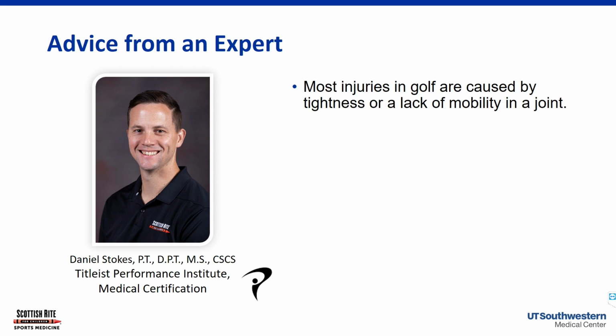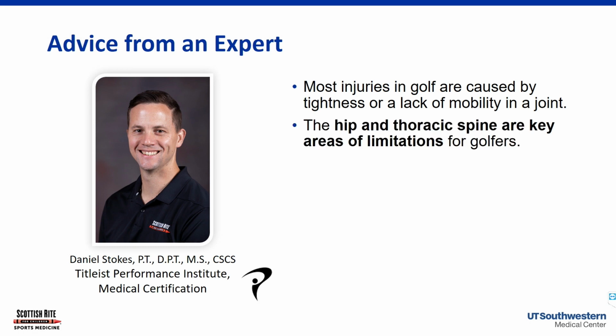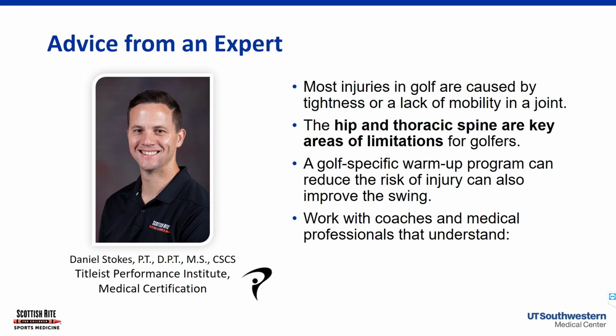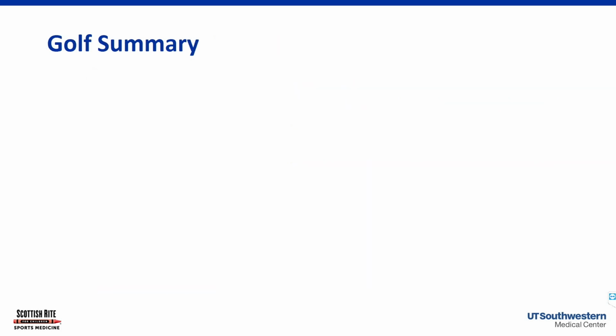So he says most of the injuries that occur are due to tightness or a lack of mobility in a joint. So that's something that can be addressed for injury prevention. Another couple of key areas include the hip and the thoracic spine. So those would be good areas to address as well for injury prevention. Making sure you have a golf-specific warm-up program can help prevent injuries. And then making sure you're working with people who know about golf, right? That will help both with your athletic development and with your golf performance, and it will help avoid injuries.